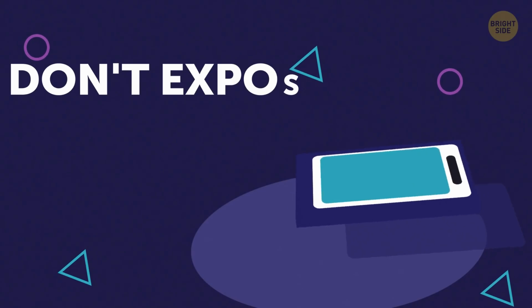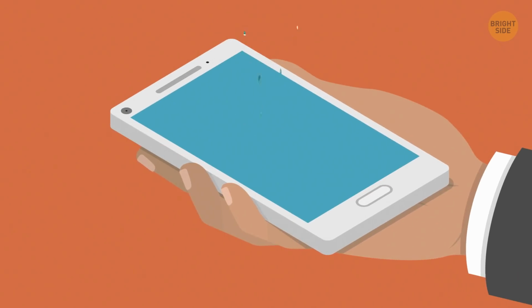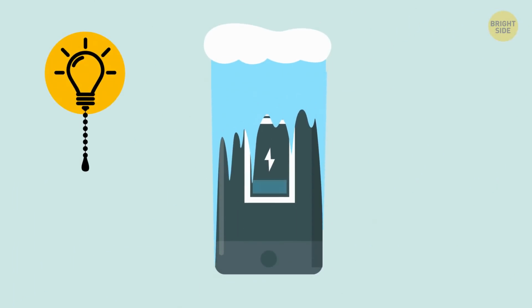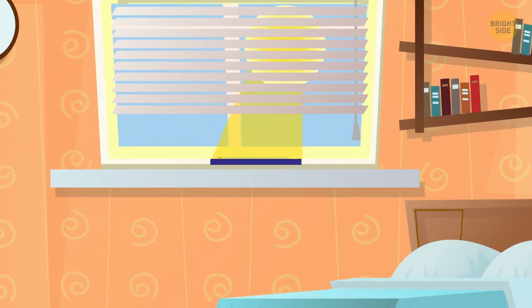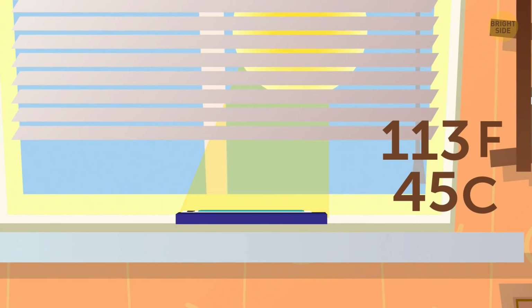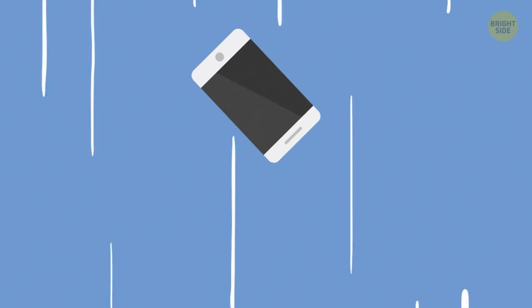2. Don't expose your smartphone to the elements. Not only rain, snow, or any kind of moisture. And yeah, take it out of your pocket before doing laundry. Now, cold and heat are just as bad. Gadgets start wigging out when the temperature drops below -40 degrees Fahrenheit. Heat is even worse. If your device has been lying in the sun or somewhere where the temperature is 113 degrees or higher, it might refuse to work properly. Even worse, this damage could be permanent.